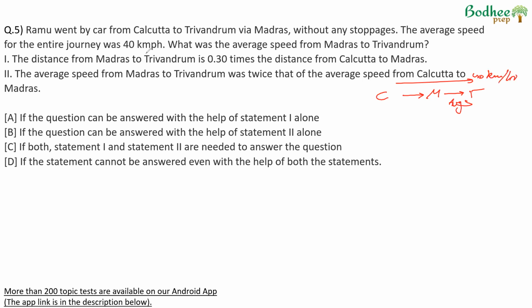There is information given. The distance between Madras and Trivandrum is 0.3 times the distance between Madras and Calcutta. So if the distance between Madras and Calcutta is 10x, the distance between Madras and Trivandrum is 0.3 of 10x, which will be 3x. Now, we do not know the speeds in both these intervals to get the overall speed, or the split of the time. We know the distance, but to find the average speed, the time distribution can differ. So that is not known from the first statement.